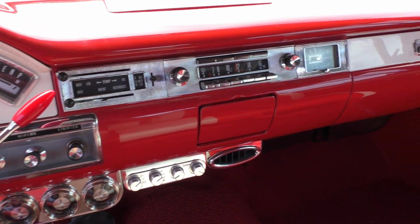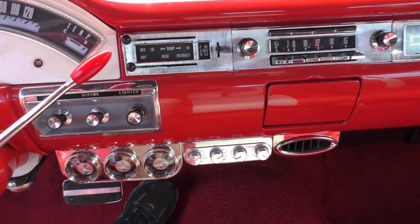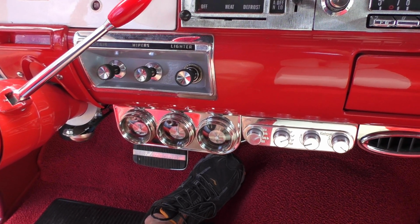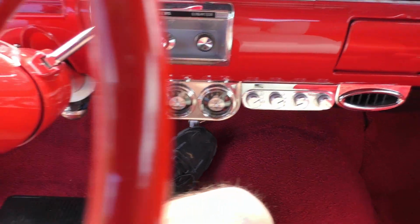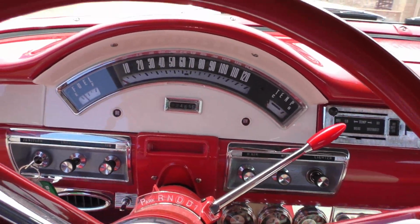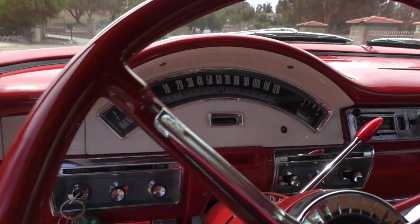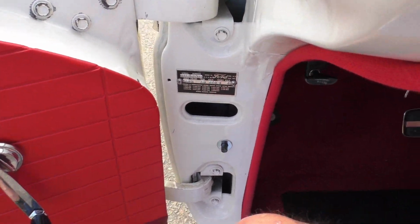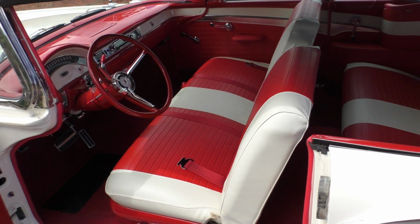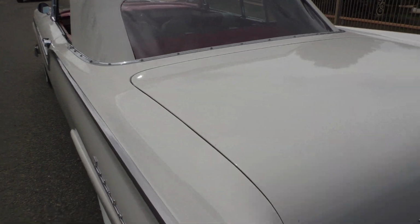Got headers, dual exhaust in the back. Short tube headers. Engine was all gone through and rebuilt. Almost 15 volts. Oil pressure is about 60 pounds. We have not warmed it up yet, but he's gone all the way to Yuma from San Diego area with this car and had no issues. So no overheat issues. Get out and let you hear it run. Kind of car you drive with the top down and the air on. A little bit of traffic here.